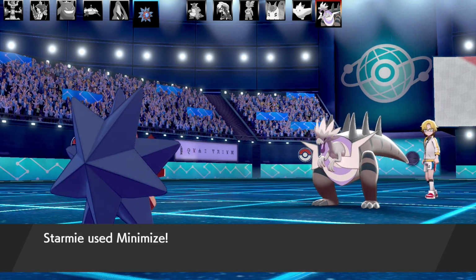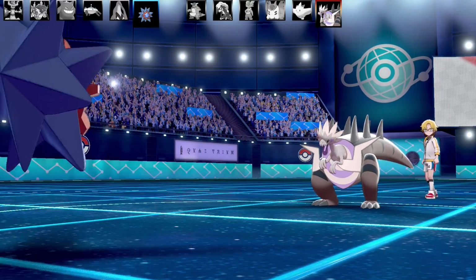So I can go for a Minimize here. Usually I don't use this set. These are like troll sets. I mean, I do them in Pokemon sweeps.